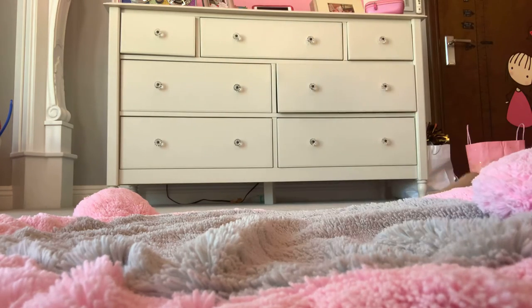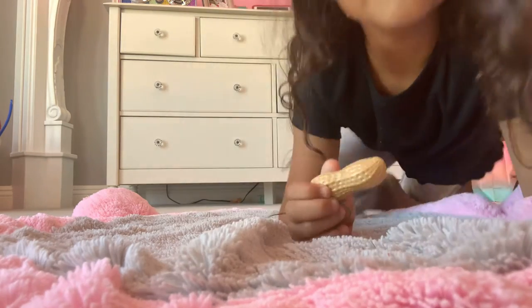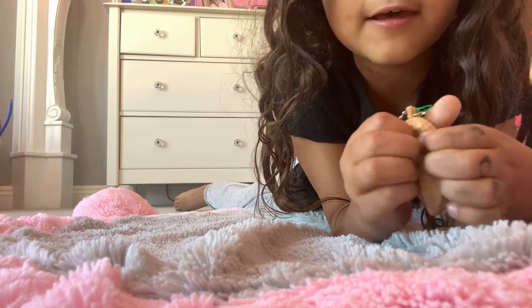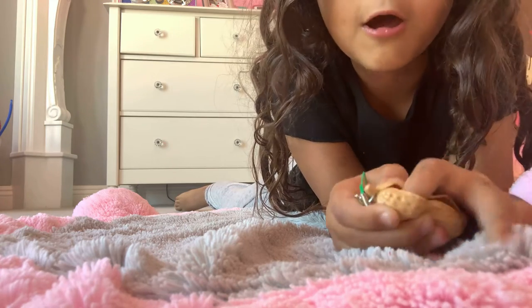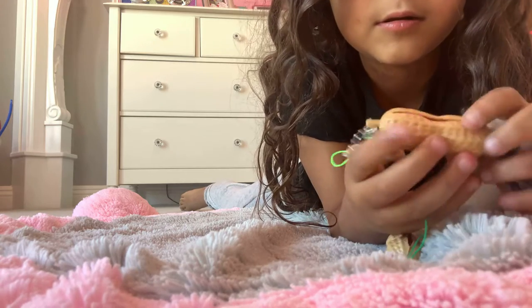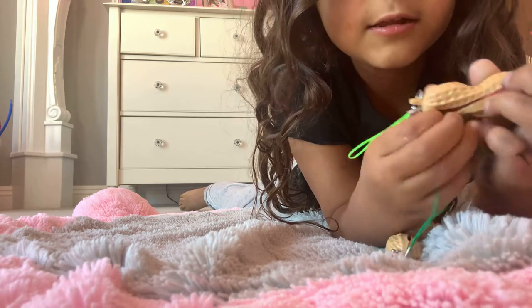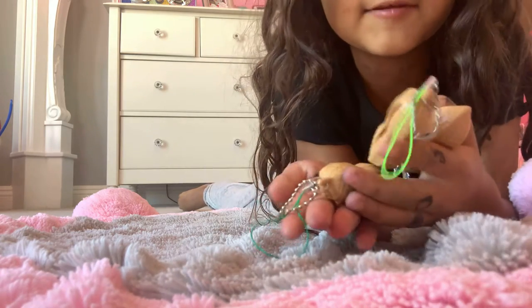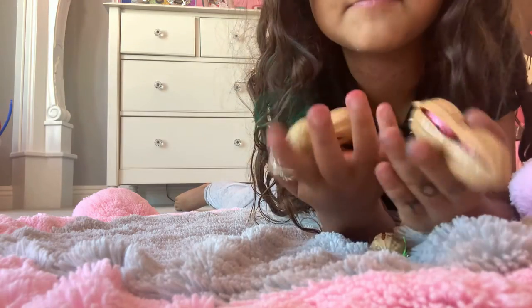First, I'm gonna start with my peanut poppers. I have three of them. You guys don't know what peanut poppers are? They're kind of like pop its, but they're like peanuts. But they are kind of hard to pop. So yeah. Look at their cute faces, though. I got these three from Amazon. I'm trading two of these so I can have just one of these. So yeah.